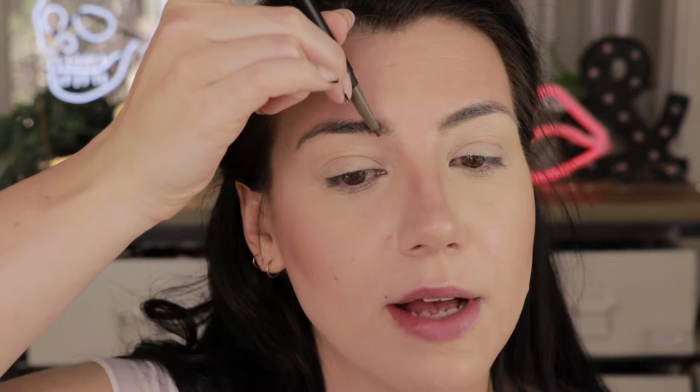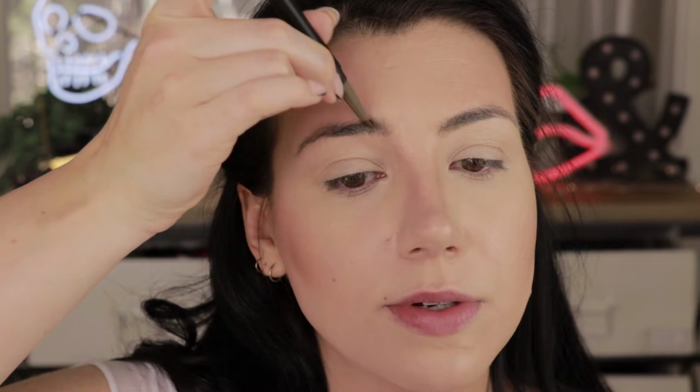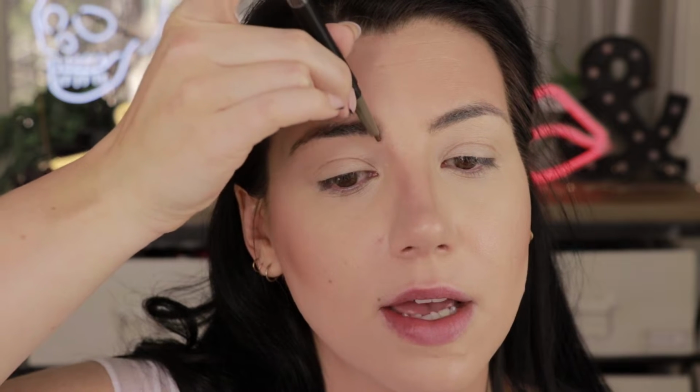So far, I think the packaging of this is really, really nice for the price point. I'm actually shocked at how sturdy this feels. Caps stay on really well. All of that's really good for the price point so far. So I'm gonna start by going into the front of my brows. I'm just creating little hair strokes and seeing if I can get a look out of this.